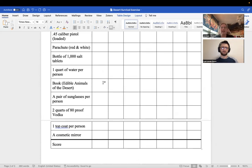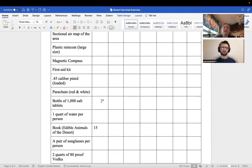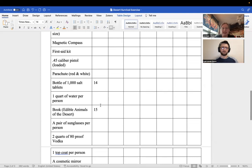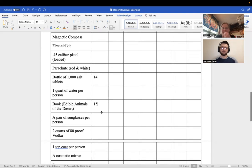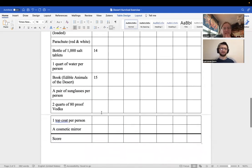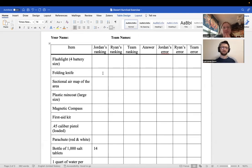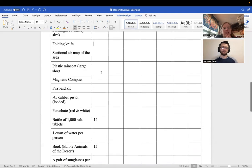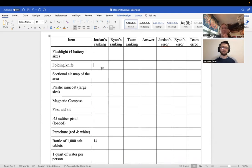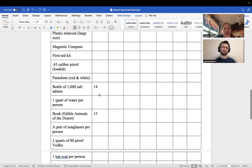I feel like this would be like 15, so I'm probably not gonna be eaten by animals, I don't know. The vodka, I think you could use. Flashlight, folding knife. So I would actually say, I mean, I think a gun is also useful.